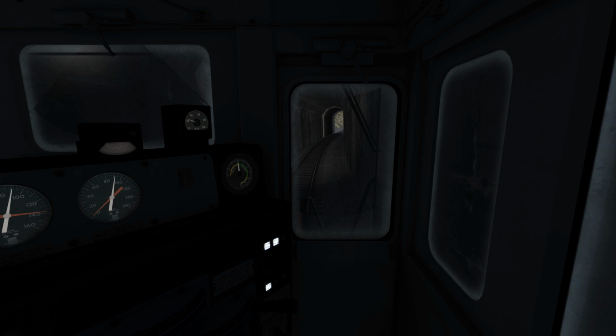So we're now down to around, it looks like to me, 27, 28 miles per hour, heading down further towards 25. We are losing speed quite nicely heading through this tunnel here. I can now see the exit of the tunnel, so I'm now making a light brake application.